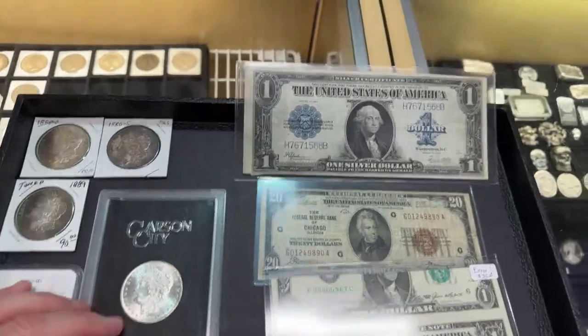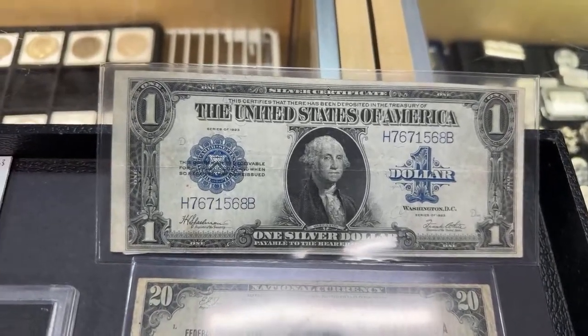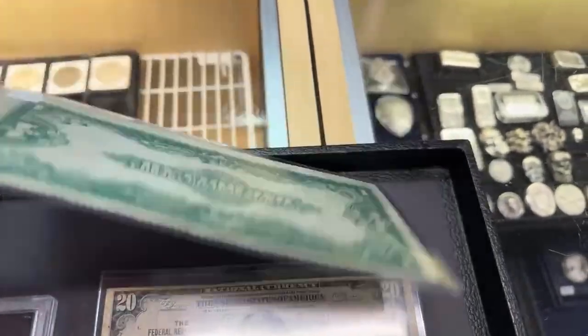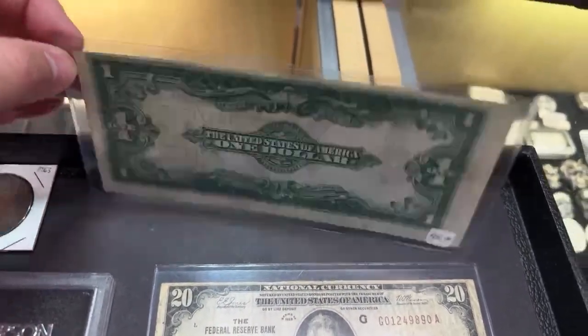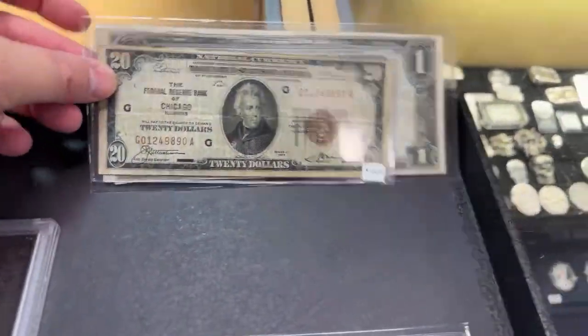Also want to feature some new currency. There's a really nice 1923 large $1 silver certificate. About as quickly as these come in, I sell them because I don't get nice examples very often. This is a really nice example. And if you're not sure what a large $1 means, this is our current sized bill.